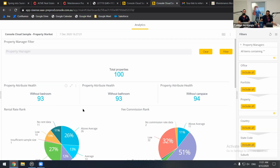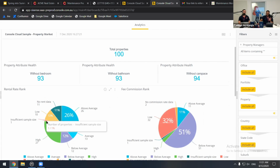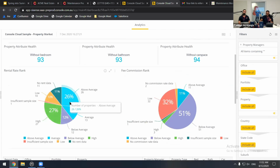Now, the reason why it's highlighting these issues is so that you can actually go in, speak to your property managers and make sure that all these fields are being captured within Console Cloud, because we then use that information to determine the rental performance of your portfolio, as well as the fee performance. So in this case, using the sample data that I have for this office, across my portfolio of 100 properties, I can see that about 50% is considered to be high rental value. That's right. It's based on the property attributes, and it's compared to similar properties.